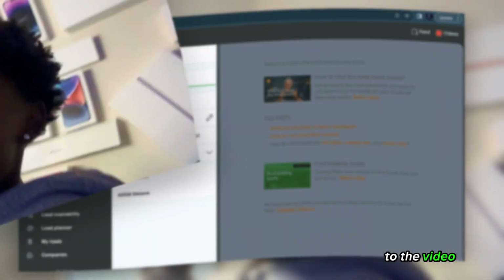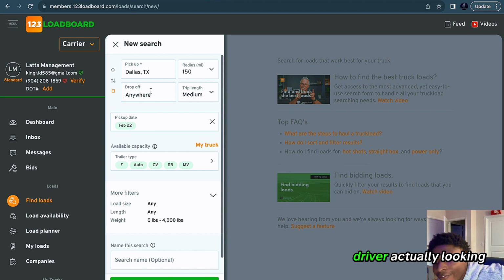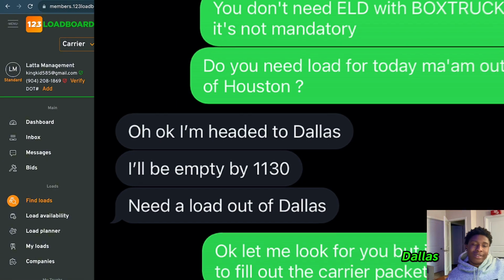So yeah, back to the game. You'll put in your information that you want to do. So right now I actually have a driver looking for a load coming out of Dallas, Texas.